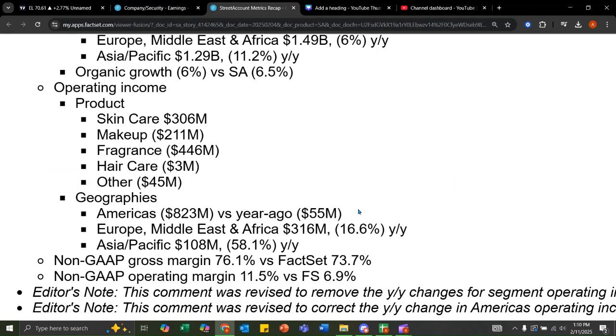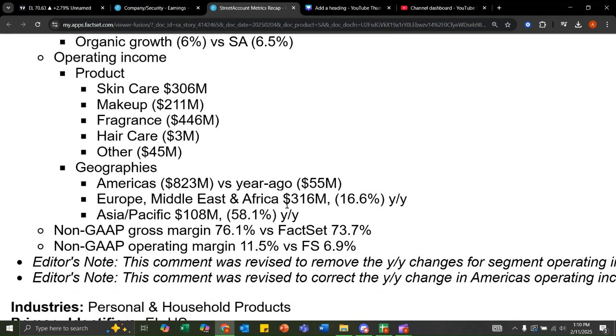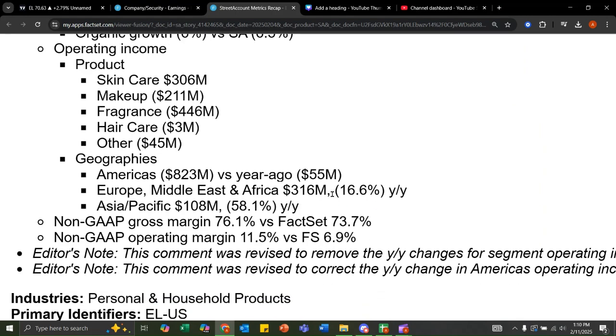So not good there. Europe, Middle East, and Africa saw a 16.6% decline. However, they were the only, or not the only one, but they were profitable, or at least they had an operating profit, which is good, but still that decline is very, very bad. Asia Pacific saw a 58% decline in operating income year over year. That is terrible. That basically just destroys the entire segment. However, to be fair here, it is still profitable, which is something at the very least compared to their Americas segment. So overall, that's not that bad, but still it is 58% decline no matter what is terrible.